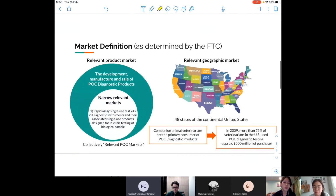So the FTC has provided a market definition in its filing. I mean the information that they gave out about the case. So first, we'll look at the relevant product market on the left.